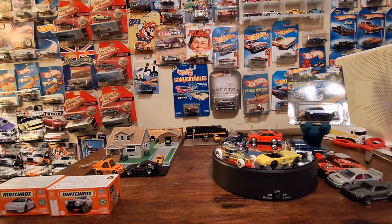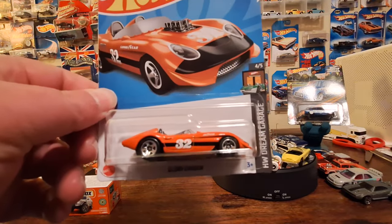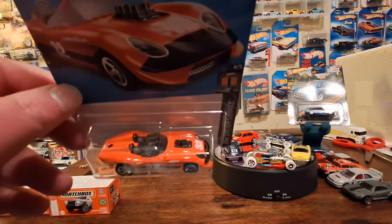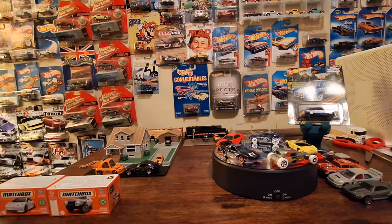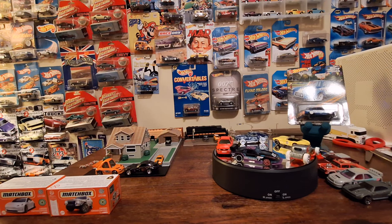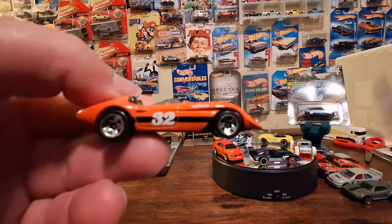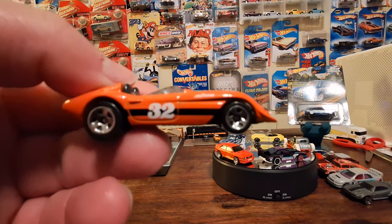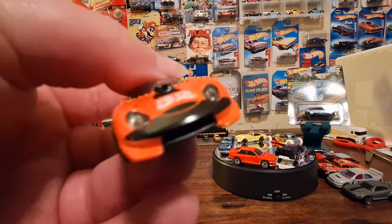Next, we want to do the Glory Chaser. And the 32 numeral on the car. There's your top view and there's your card. And we'll open it up. So we got this variation to add now. I think I missed out on the treasure hunt, or the super treasure hunt, if there was one. Yeah, there was the Gulf one. And this is your orange variation.